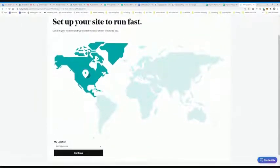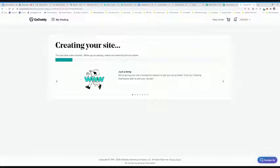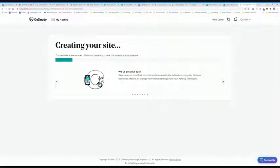And now it's setting up your site to run fast. So now it's setting up the website, our location is North America. We're going to go ahead and click on continue. Okay, it says just a sec. We're giving your website a temporary domain to get set up faster. Visit your hosting dashboard later to add your domain. We've got your back. You can download, restore, change your backup settings in your hosting dashboard. Okay, when you guys set this up, you can feel free to read through this.